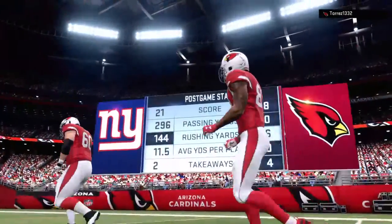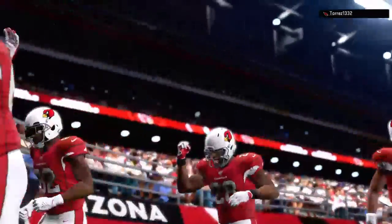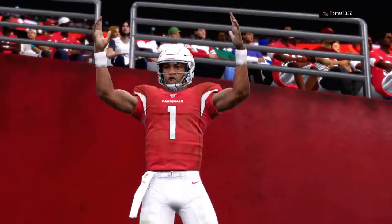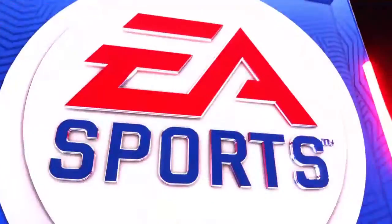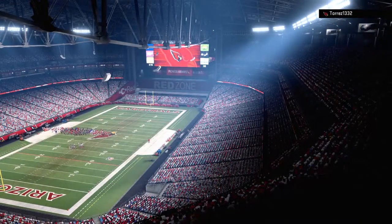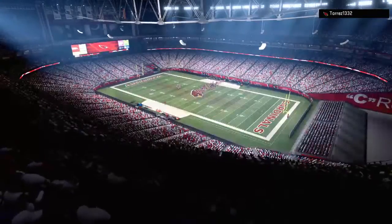So for Arizona, they improved to 5-0 now on the young season. And they'll get to stay home again next week. Meanwhile, for the Giants, the loss will move them back to 3-2 on the year. And perhaps fortunately for them, they'll get an early bye next week and come back to action in Week 7.